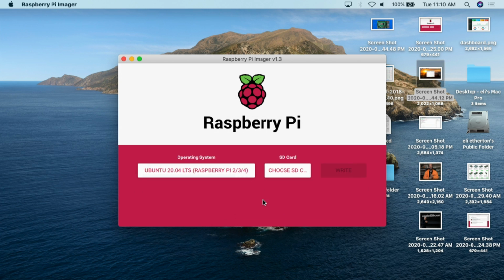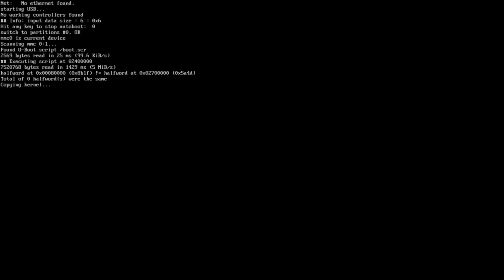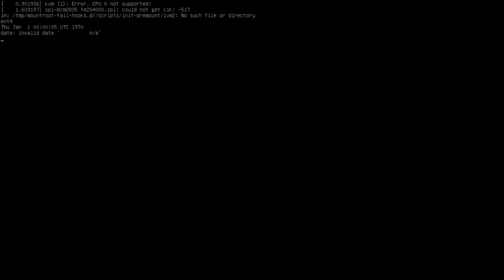So we can now take out the micro SD card, put it into our Raspberry Pi, and boot the Raspberry Pi up. So now I've slotted the micro SD card into the Raspberry Pi. I'm now plugging the Raspberry Pi in, and we can see the initial beginning boot process here. And again, nothing too complicated. If everything seems a little small, one of the issues here is I can't change the font size for the initial boot up process. So you're just going to have to deal with it. But again, basically what you're going to see here is just the normal boot up process for Ubuntu.